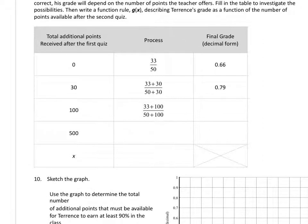We're going to take a look to see after the second quiz. Here's no additional points after, and this shouldn't be first quiz, it should be second. So here's the first situation, 33 out of 50, he has a 66. That's his final grade. However, if he takes that final grade and this right here, which could be maybe another quiz or a test, 30 out of 30 on that, his final grade is going to be 0.79.